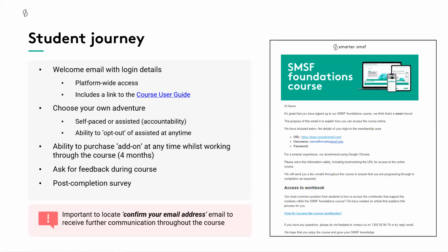And then naturally, once it is being completed, whether you've completed that within a month or 4 months, you'll get some feedback from us about how you went through the course. And we ask for you to provide that feedback back to us in terms of the value that it provided. So the only other thing is just making sure we do have a double opt-in service. So you will need to confirm your email address in addition to obviously the other login emails that you will get.